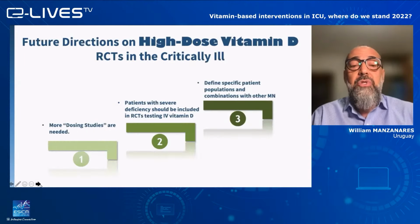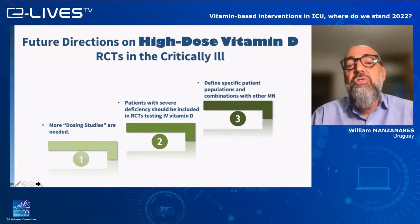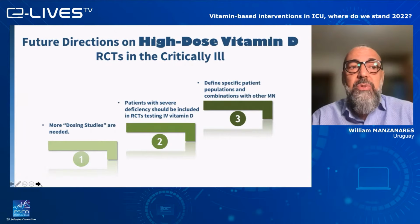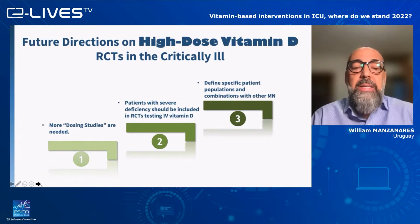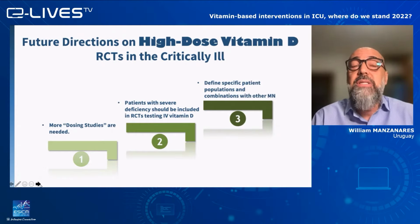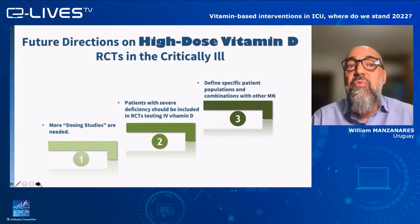So what about future directions on high-dose vitamin D randomized controlled trials in ICU patients? Well, perhaps we should wait for the results of the VITALITY study, but I believe that more dosing studies are needed, as the pharmacokinetic and pharmacodynamic profile, as I told you, is not yet fully understood.